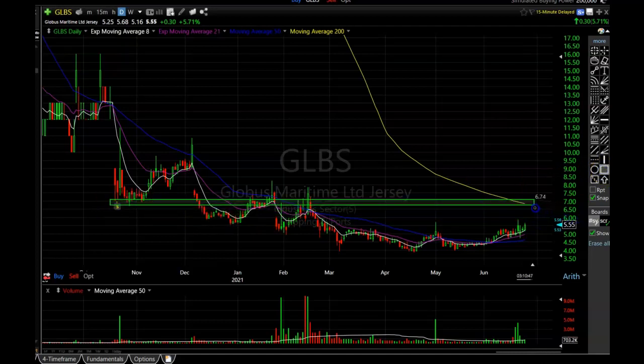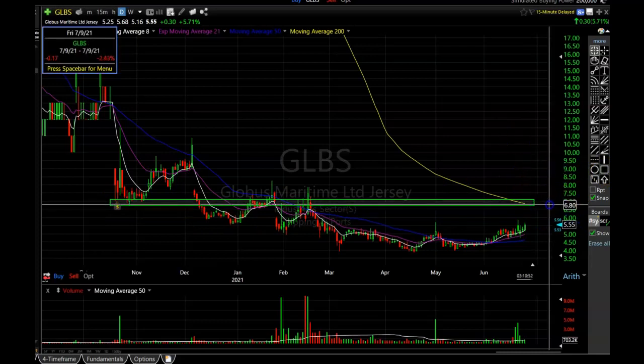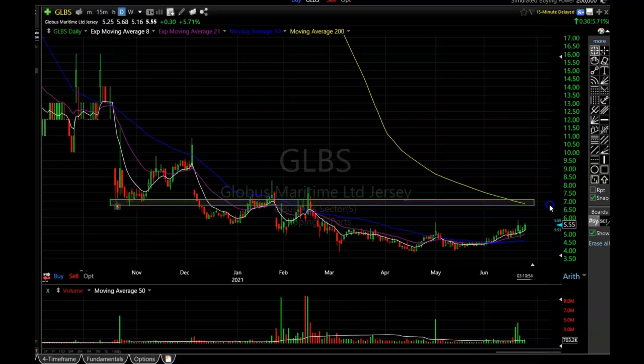So I would expect some selling to come into the market if it does make it up to this area, but that is all the way up near about 680 a share. So that's a pretty big move from here. Right now it's trading at about 555. So I'm definitely looking at this one as one that could be going up.